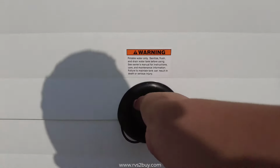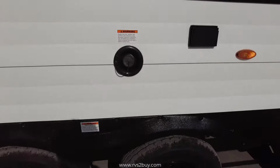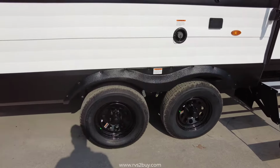This is a section for potable water. If you guys want to carry water with you to be able to do boondock camping, you guys can do that. It's got your Westlake tires, your standard rims, and of course your Dexter axles on this RV.